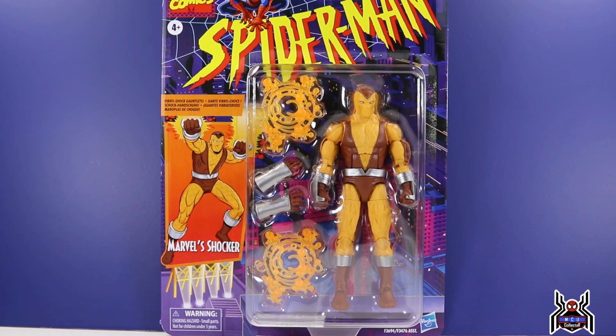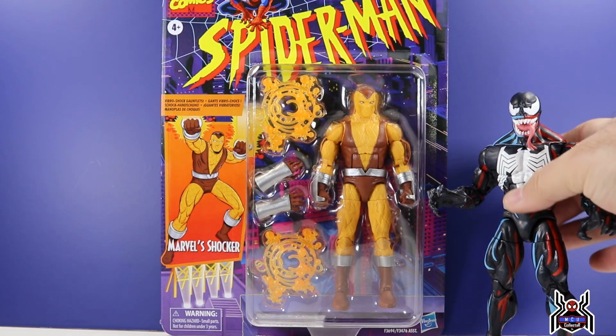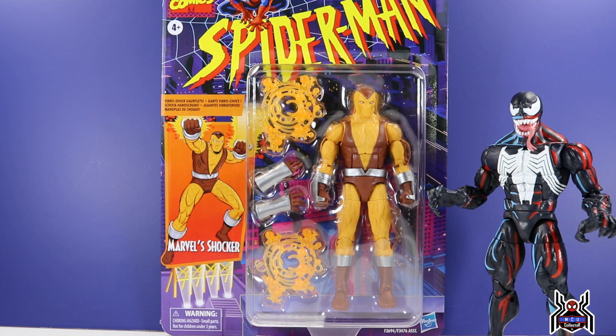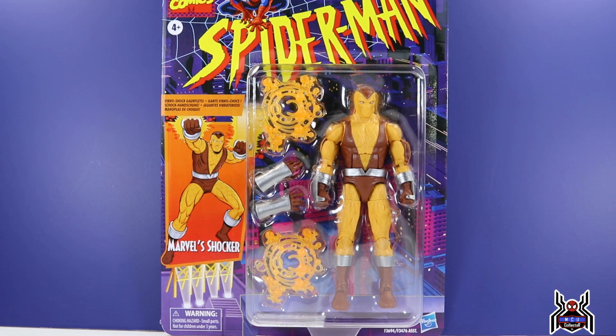I'm curious what you guys think. Is this a comic Shocker, or would you call it an animated series figure? I'm leaning probably more towards comic, because animated series figures we don't really see. Even though the card back is the throwback to the animated series, the figures aren't technically animated, whereas I think Venom probably could pass as both. I would say Venom was the first official animated figure, and maybe I'm wrong in that. But let me know down in the comments below what you think, if Shocker counts or not. The light brown is, I think, what might throw it off a little bit.